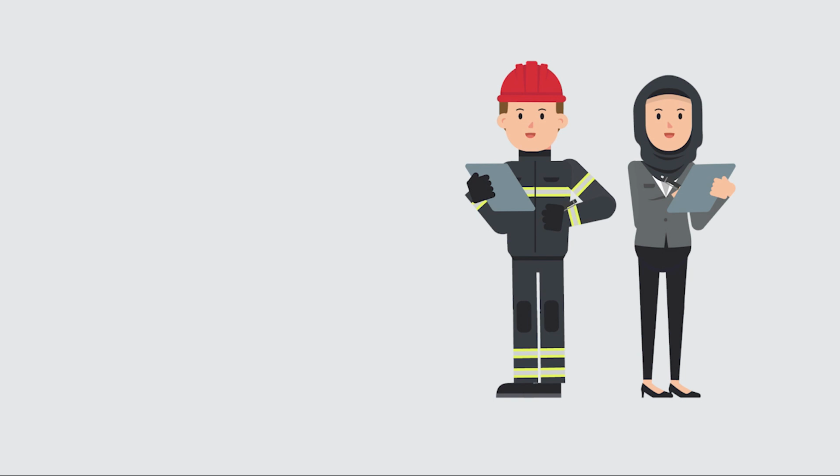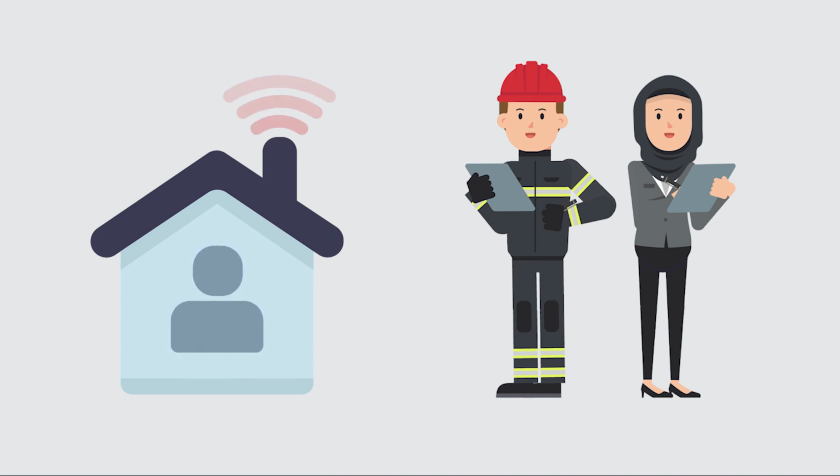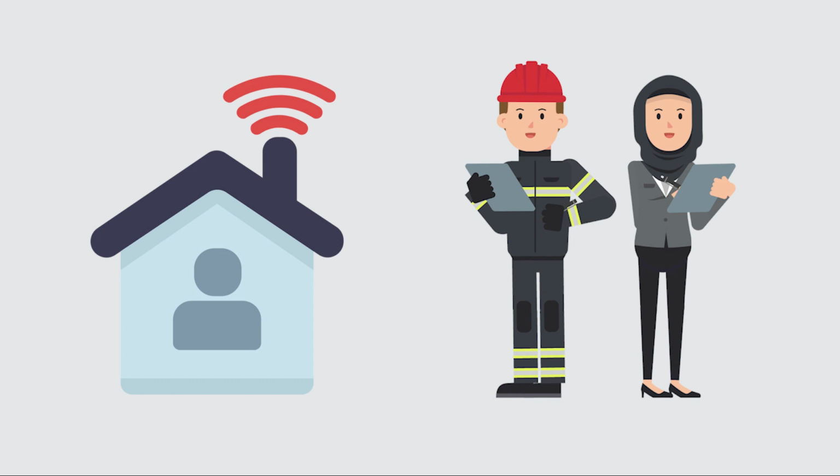However, the federal government never fully stops working. Some emergency personnel continue to work in person. Illustration of a house slides up from the left-hand side. Inside the house is a silhouette of a person with a red Wi-Fi symbol coming out of their chimney. And many employees switch to telework to keep vital services running smoothly. The house and the two people disappear.